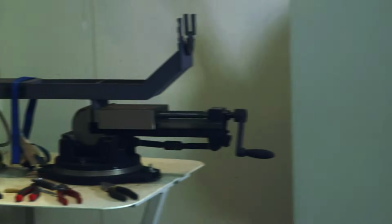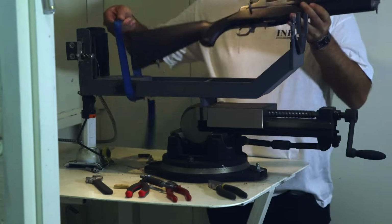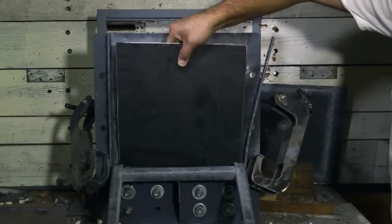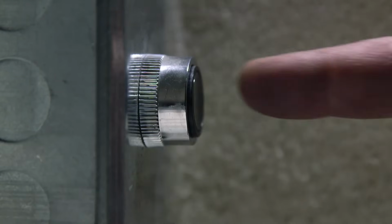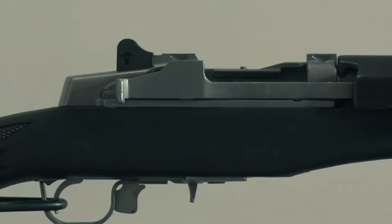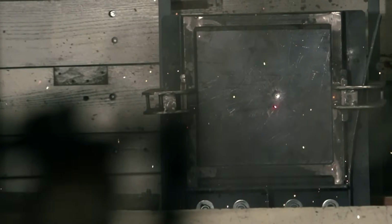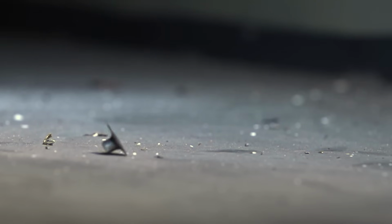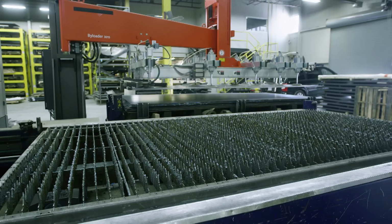But before it can be added, the ballistic steel, called B6, has to be tested. 1 sample square from each batch is pulled, and 3 rounds are fired into the same spot. If none of the bullets pass through the steel, it's considered ready for use. If the metal fails the test, the entire roll is trashed. The bulletproof metal is put into production, and the armor plating can begin.